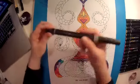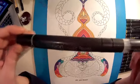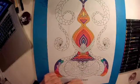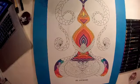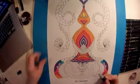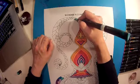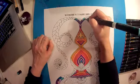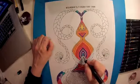These are the chameleon color tones. Chameleon color tones pens. So yeah, these are pretty. All of the chameleons look the same. So if they didn't look like these, then they weren't chameleons. They're quite long. They also have a nice weight. They're nice to color with.